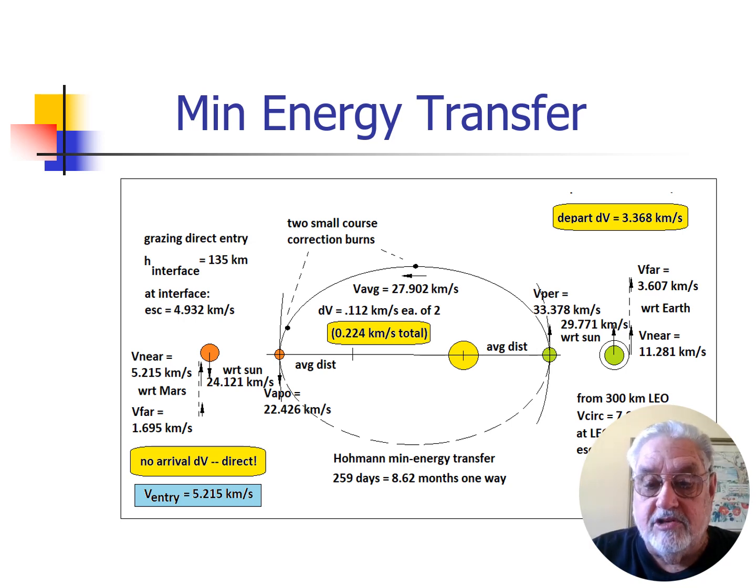Okay, we're going to assemble this thing. It's this big thing, so we're going to assemble it by docking in Earth orbit. All right. There's no arrival delta V that the rocket has to do. It's just a direct entry, but you do have to land. The speed at entry is going to be a little over 5 kilometers a second, so you're entering the atmosphere above Martian escape speed.